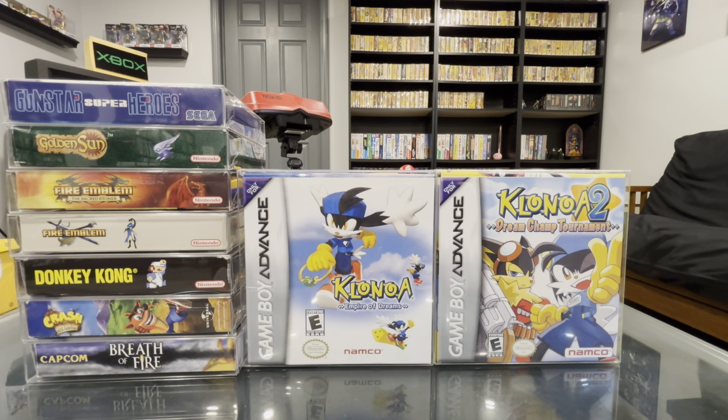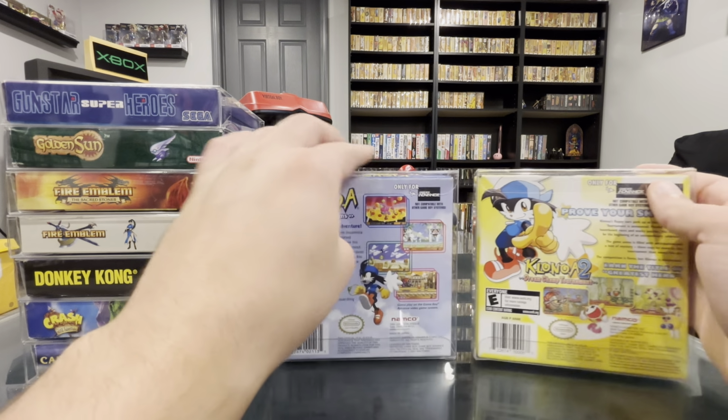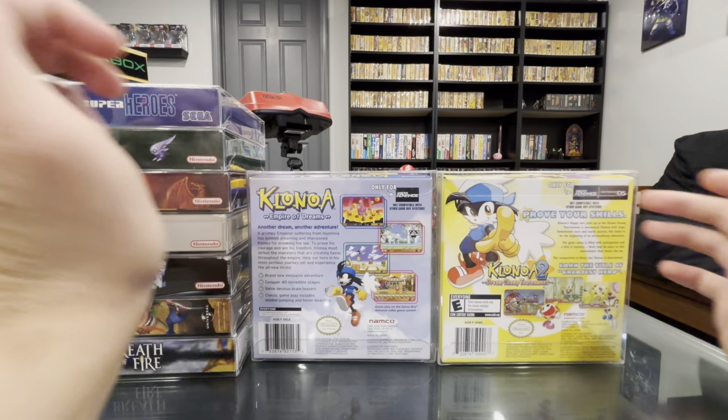And I like Klonoa a lot, the PS1 game. That was a Goodwill find for me, but these were so cheap. And these are pretty fun ones too, as far as Game Boy Advance games go. I know that they've gone up in price, but if you like Klonoa and haven't tried these ones out, if you can track them down, they're pretty solid.